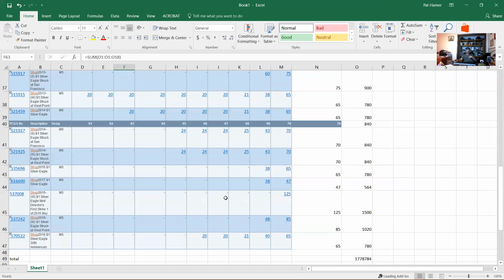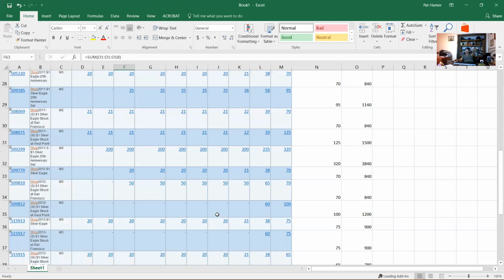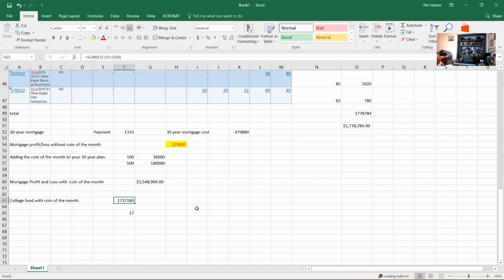That's one of my pet peeves, because this is so simple. You add $100 to your $1,300 house payment, buy a coin of the month, and look what you got.